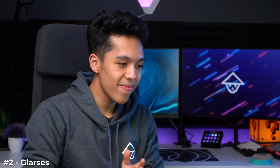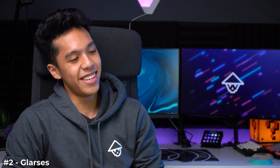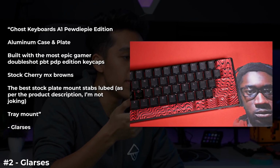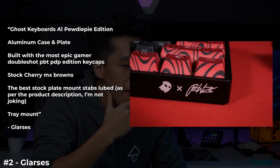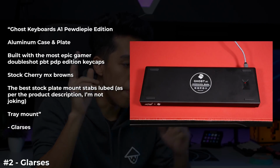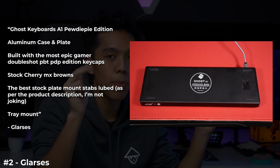Wow. Written like a true poet. Alright, so the specs of the keyboard: alu case, alu plate, built with the most epic gamer double shot PBT PDP edition keycaps, stock Cherry MX Browns, the best stock plate mount stabs lubed as per the description.